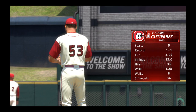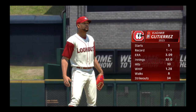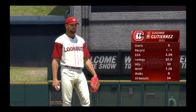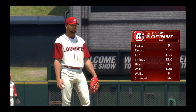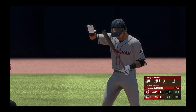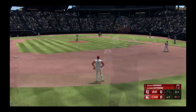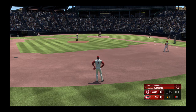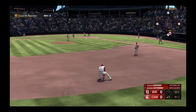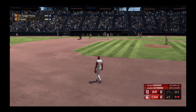First pitch moments away. And pitching here today, Vladimir Gutierrez. Yeah, got the W last time out. Six innings, a quality start. Hey, if a guy will give you that, you'll take it every single time. One down. And now, Yoelki Cespedes. On the ground, out to short. To first. And there's two away.